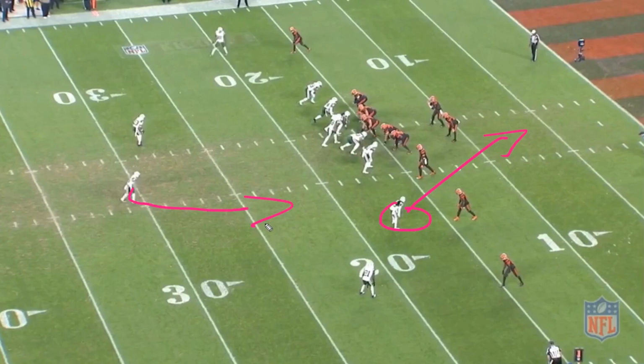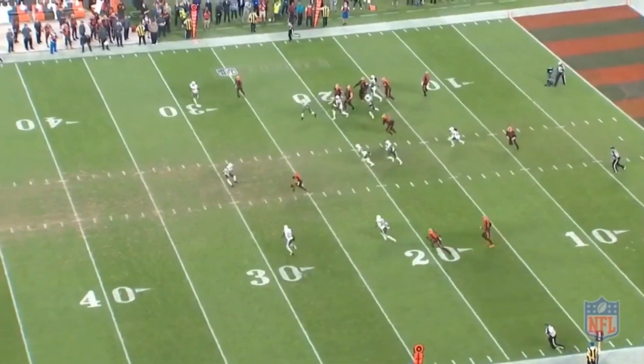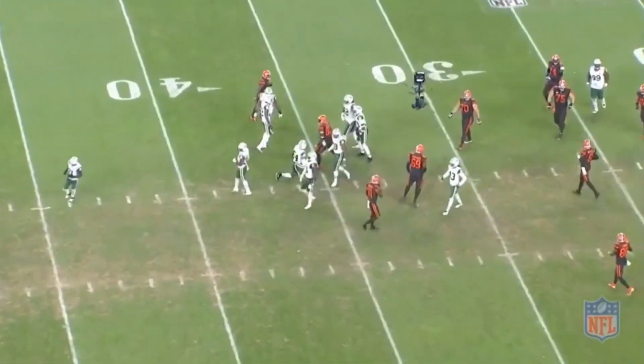This guy ends up coming down, but you're able to get it out of your hands quickly. He's able to pull it real quick, not even have to set his feet, and just flick it right on him. Love, again, aggressiveness, accuracy, timing, decision-making. You see him pull it, flip, right on him. And he ends up running out to the bubble, makes a miss, gets an extra 5-10 yards.